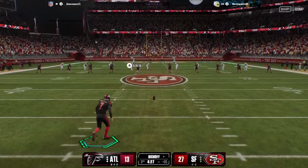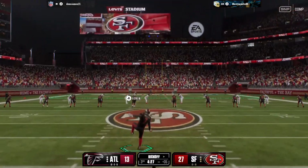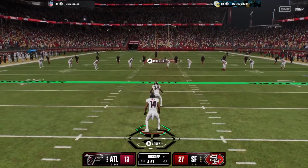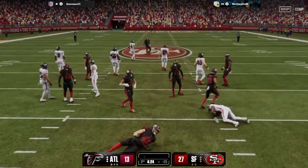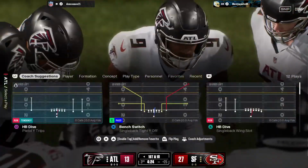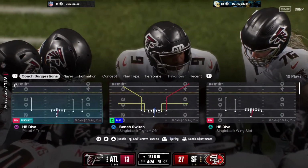Out now is the punter, Morstead. Following the touchdown, he sends this away. Agnew on the return. And he is stopped at 25. The drive will begin there. At their own 25-yard line.